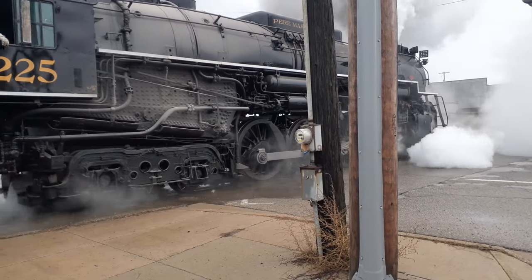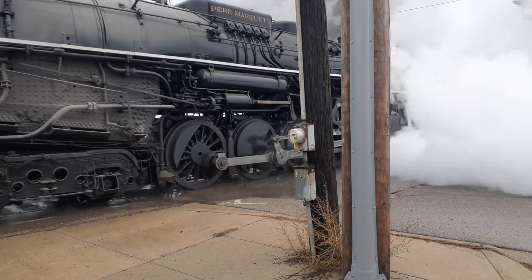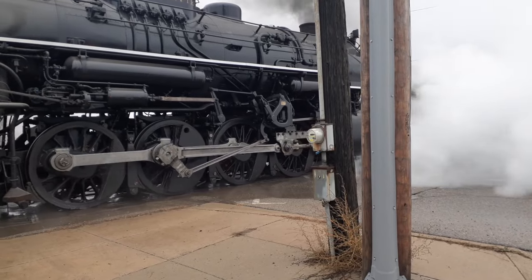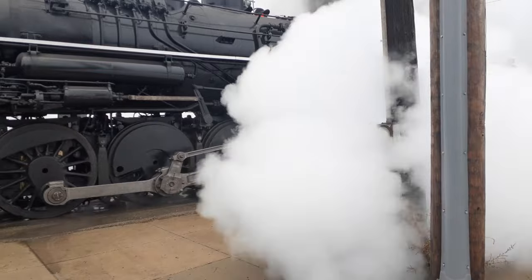As we film 1225 backing up, she gives us a blast of steam, making it appear to be foggy. Oh boy, here comes steam.